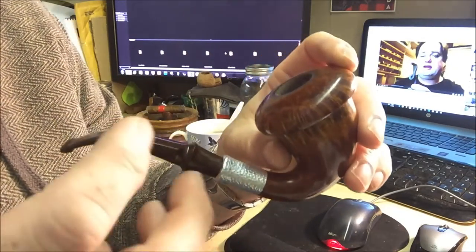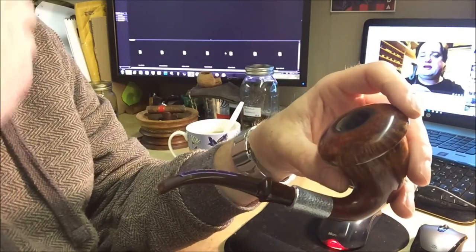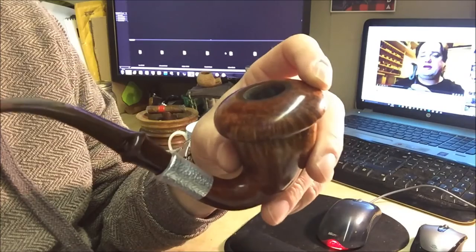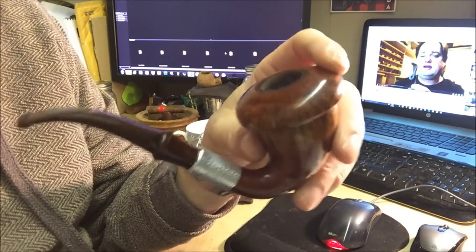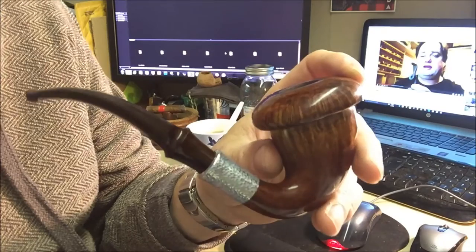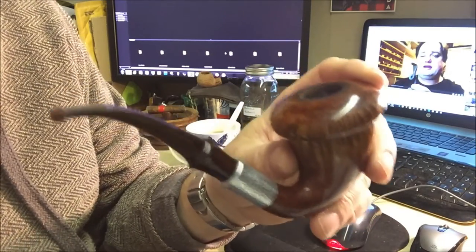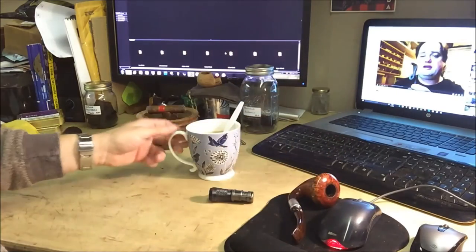It speaks volumes about the carver. I've said this before about an honest carver. I think that really says a lot about his modus operandi, if you like. That's him. He's an honest person. And from that point alone, that makes me want to buy pipes from him, because I know that what I'm going to get is an honest product, and reasonable value.